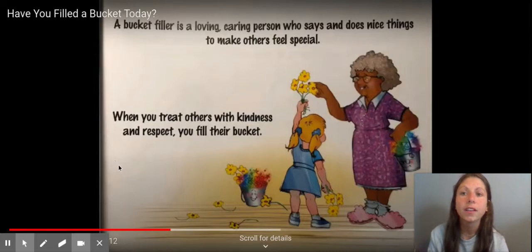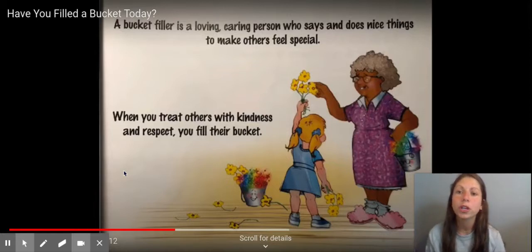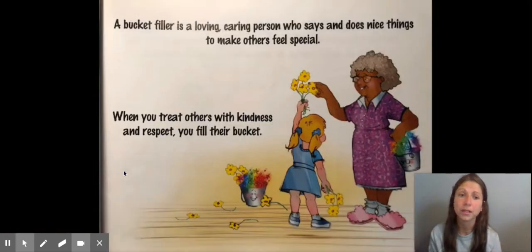A bucket filler is a loving, caring person who says and does nice things to make others feel special. When you treat others with kindness and respect, you fill their bucket. And I see the girl in the dress. It looks like she's giving the older woman some flowers. So I'm sure that's filling the older woman's bucket. She looks so happy. Both of their buckets look happy. That is so kind of the little girl.